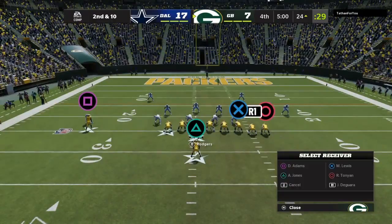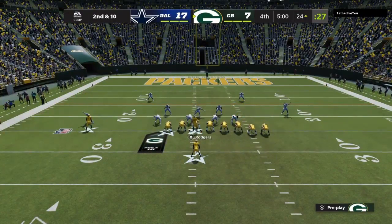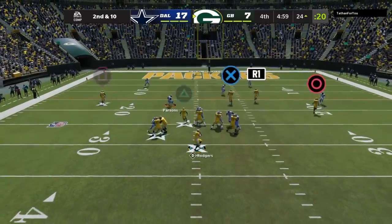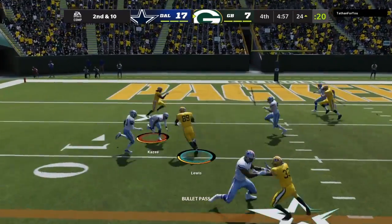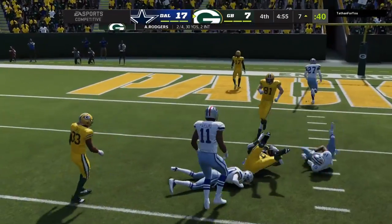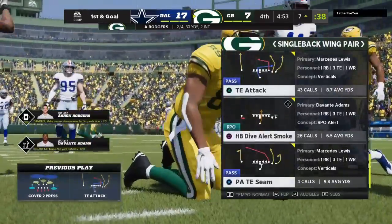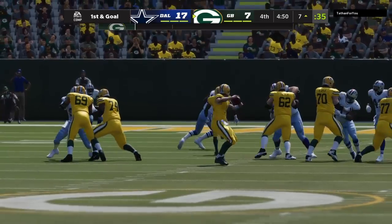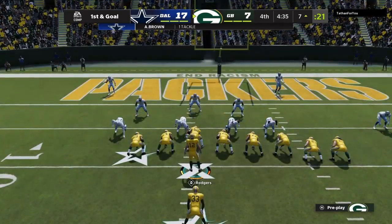Second and 10. Now Rodgers. Over the middle, complete. That's Lewis. And brought down, but not before they get it inside the 10 to the 7. A good looking drive for the Packers so far. It's a first down.